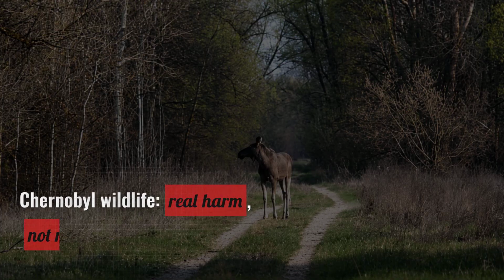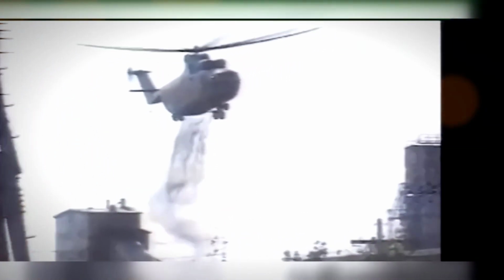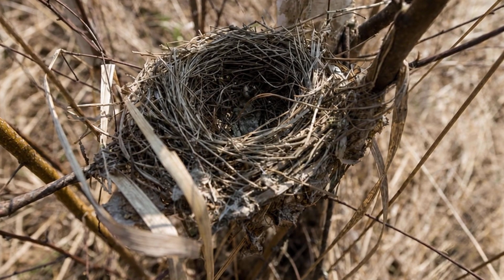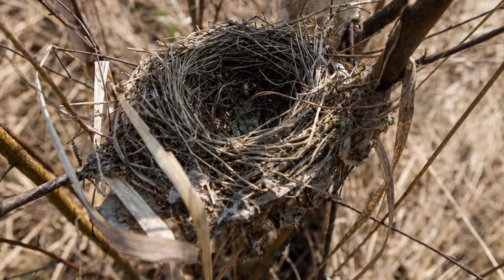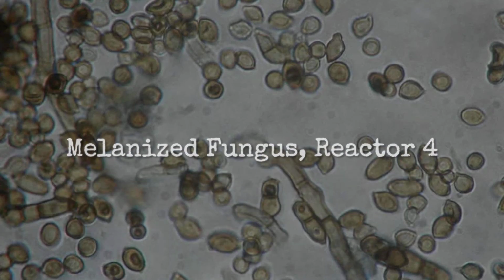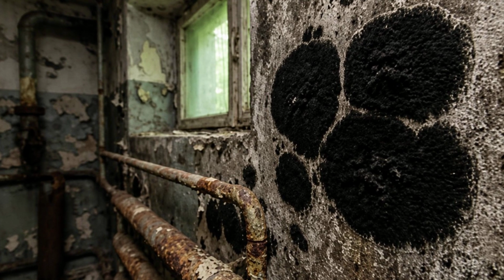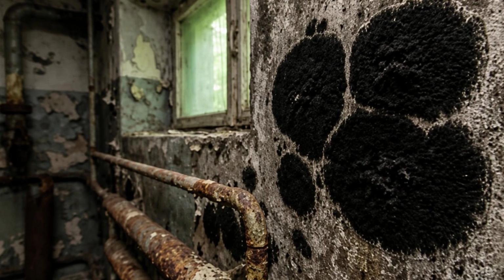That is the truth about the mutant animals of Chernobyl. Not monsters, not superpowers, just a long, quiet accounting of what a poisoned world costs, paid out across 40 years in tumors, in silence, in empty nests, and one organism sitting in the heart of the ruin that seems to have been waiting for a world like this all along. Not great, not terrible, just alive and changed.